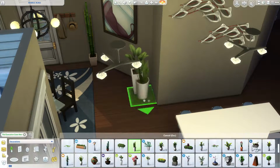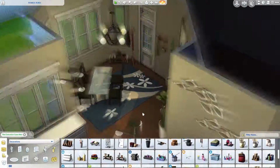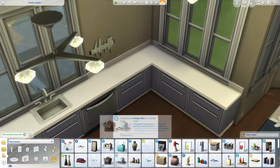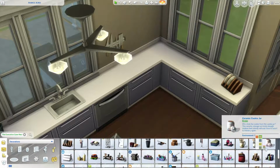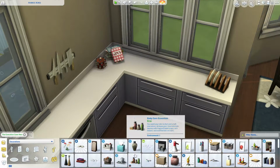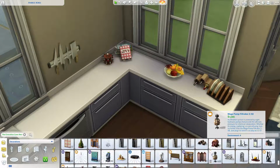I think that breakfast nook might actually be one of my favorite little nooks that I've ever built. I build a lot of breakfast nooks. I just really like the idea. And that one is really cute and it has such a nice shape. I like it a lot.